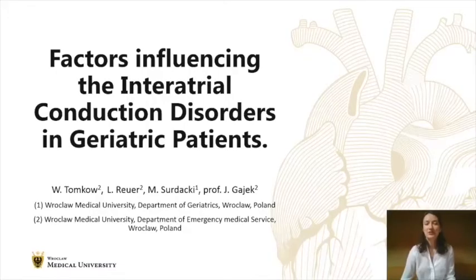Hi, my name is Wiktoria Tomków. I am a third-year medical student at Wrocław Medical University, and I would like to present to you the results of our study, which is factors influencing the interatrial conduction disorders in geriatric patients.